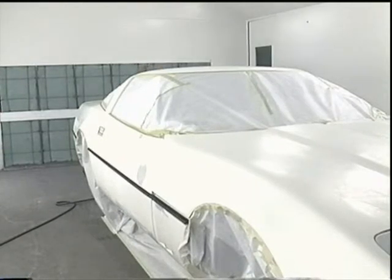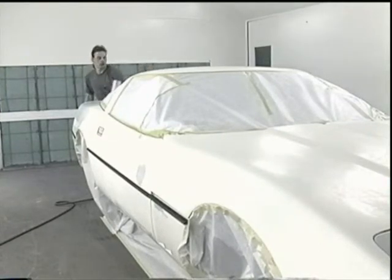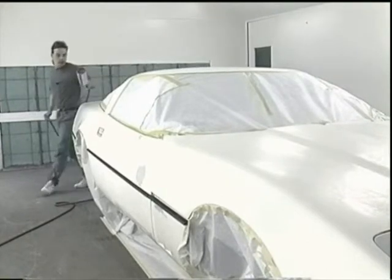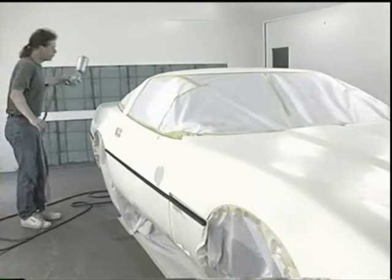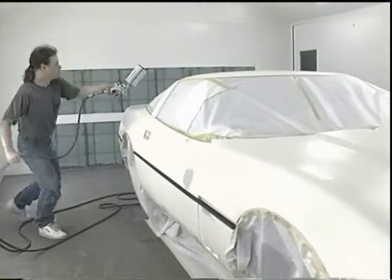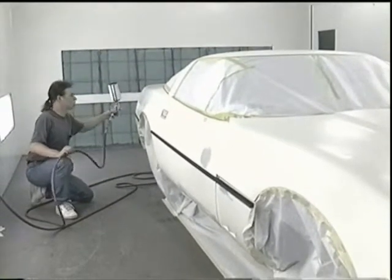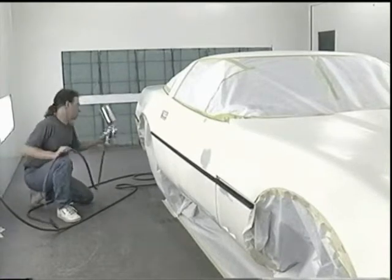And you come from the bottom up on your rear bumper, making nice even passes, not getting trapped into the little nooks and crannies of the body. If you're overlapping correctly, your spray technique will get the paint in where it needs to be. Coming down from the quarter panel, working our way down, and don't be afraid to get on your knee and look at what you're doing. So it separates the men from the boys. You got to get down and get dirty.